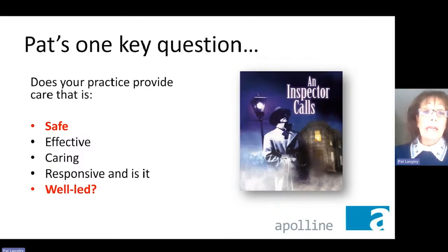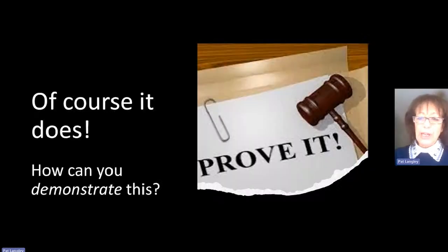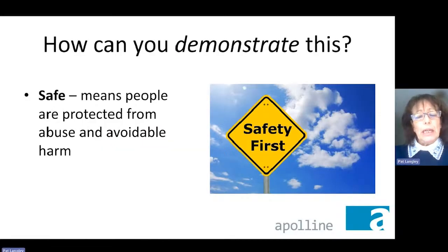So my one key question to you is, does your practice provide care that is safe, effective, caring, responsive, and as a practice, are you well led? You are then going to respond loud and clear to me, of course it does. And I'm going to say to you, and how can you demonstrate that? Because it is all about being able to demonstrate these things. So let's look then at what we might be able to do to demonstrate that we provide safe care.